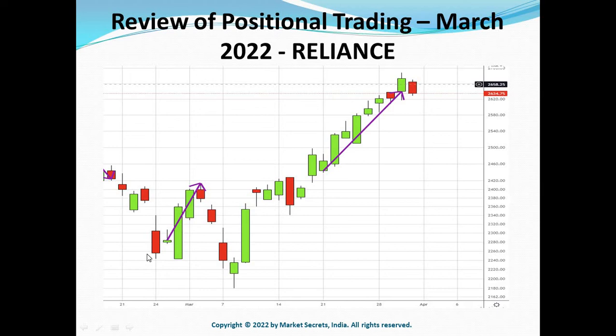Price gave entry on the long side on day 2 very cleanly and went on to hit all three targets in the next few days. Price reversed after hitting our target 3 and then it remained range bound and in no trade zone for the next 2 weeks before resuming the trend.